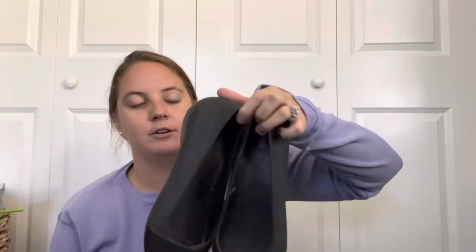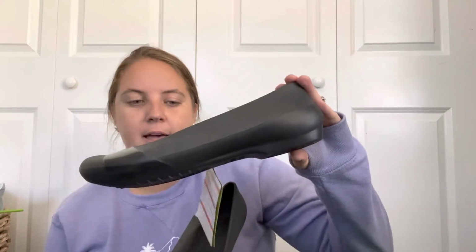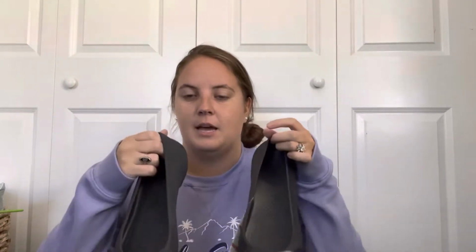This is a pair of Crocs, which I am not normally a Croc seller. I don't find a lot, and if I do, they're usually marked pretty high. These have the tags still. They're called the Gianna Flat, and these were $10. I paid $5 for them. I'm sure you know what the Crocs logo looks like, but there it is. They're size 10, and I have them listed for like $30, I believe. They only retailed for like $35, but they seem to hold their value decently, so that's cool.